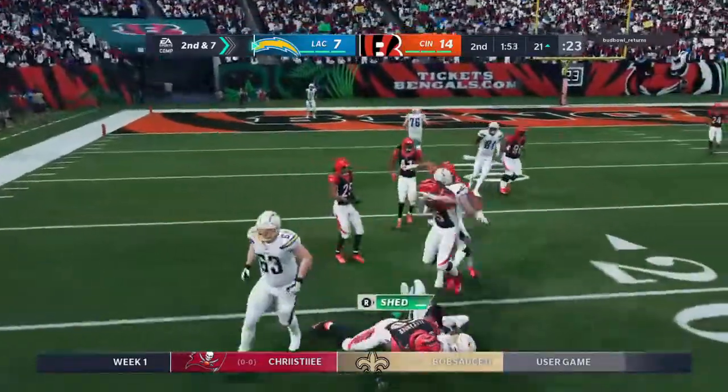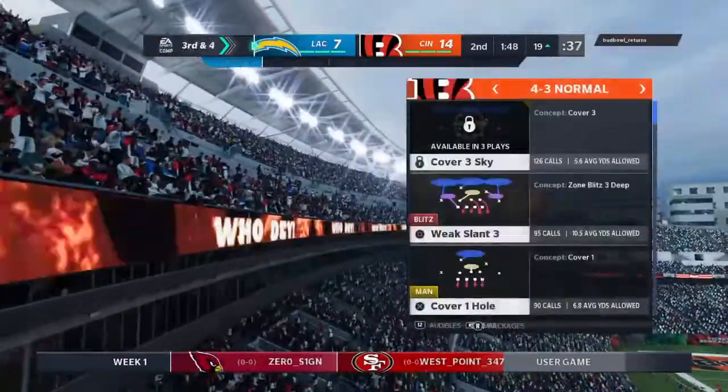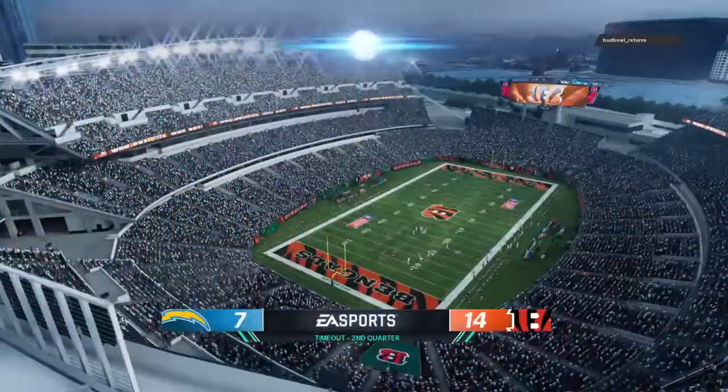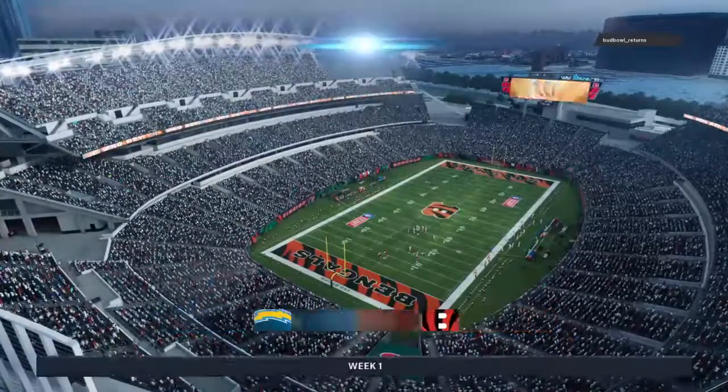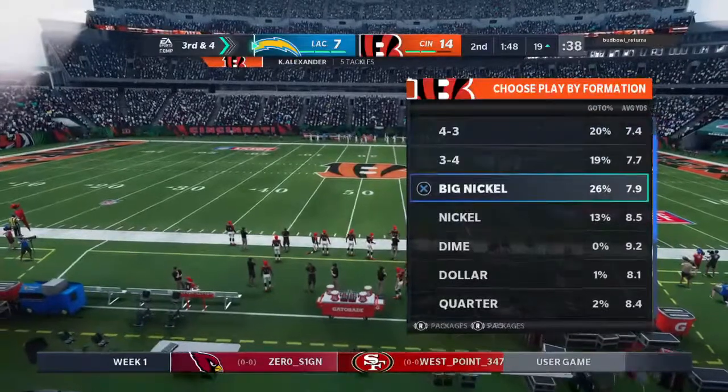Here's a pass swung out left to his running back. And he's taken down after a gain of 3 as they move it from the 22 to the 19. Now the Bengals are going to use the first of their timeouts as they'll talk it over here before what will be an important 3rd down.